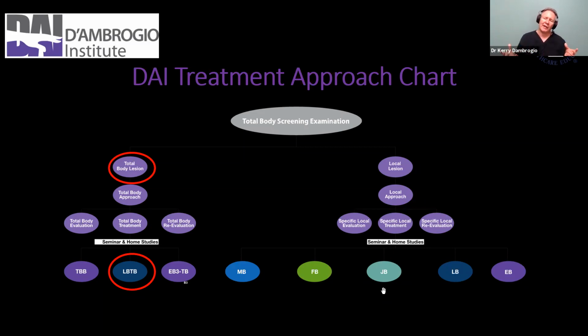So they're both total body treatments, but total body balancing, you start at the feet and work your way up, orthopedic model. Lymph balancing total body, you have to start at the heart and work your way out, because in lymphatics, you have to move from a high to a low pressure. So everything has to move to the heart. So if this area is all locked up, you have to deal with that first. And then we also have energetic balancing. That's a total body energetic approach.